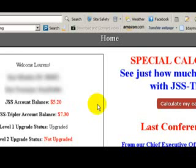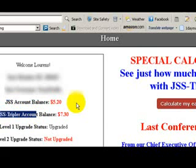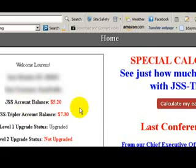So firstly, what I want to cover is that everybody needs to understand that inside of JustBeenPaid you actually have two separate businesses, two separate entities. Although the one helps the other one, there is still something that works independently of the other one. So we've got the JSS account, and you've got the JSS tripler account. Basically you've got a JSS matrix business and the JSS tripler side business where you earn your 2 percentages. So you've got two accounts.